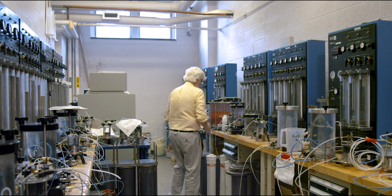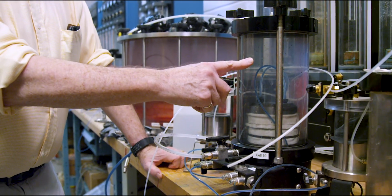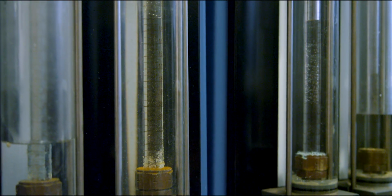So a lot of my research has been developing leachate collection systems that would withstand these processes. We can't stop them happening. Nature is nature. But what we can do is minimize the effect and, to the extent we can, get the bacteria to work for us instead of against us.